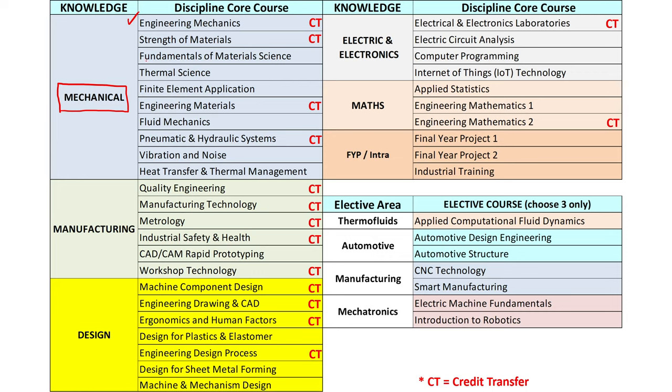Engineering mechanics. You learn about statics and also dynamics. And you learn about strength of materials, stresses and strains, basics on material science, all the basic mechanical knowledge. You can ask any mechanical engineers in the world. These are the subjects that they will have to take. Thermal science, finite element application is on how to do FEA analysis.